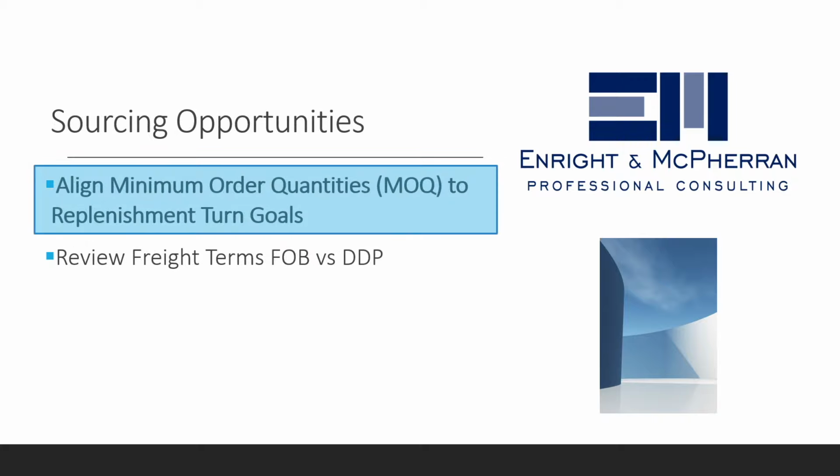There are also opportunities to improve on the sourcing side. In the replenishment example provided earlier, the turn goal was 2, and our replenishment plan target was well above that. But that's not always the case. Many times, the replenishment target is much closer to the turn goal because the minimum order quantities are higher, forcing the company to purchase in larger increments and carry more inventory. When possible, the sourcing team should review the MOQs with the merchandising team's requirements to make sure the replenishment programs are managed as profitably as possible.